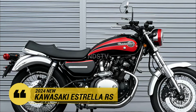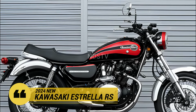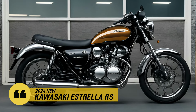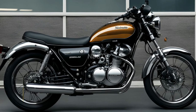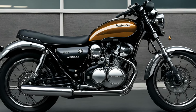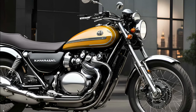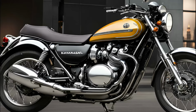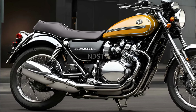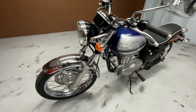Kawasaki has launched the 2024 ESTRELLA RS, a motorcycle that perfectly marries vintage styling and cutting-edge innovation. This new model year has considerable changes that improve the ESTRELLA RS's performance, handling, and overall capabilities, distinguishing it from its predecessors and competitors.